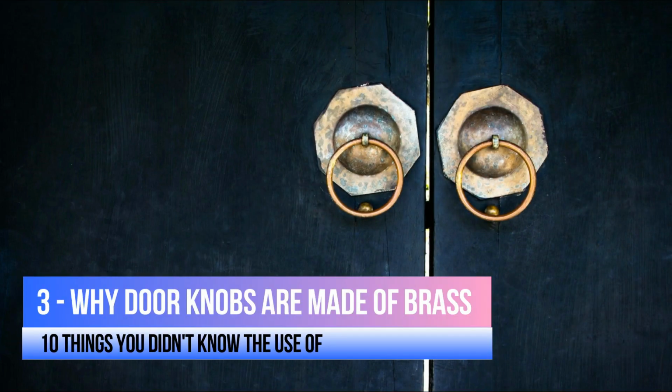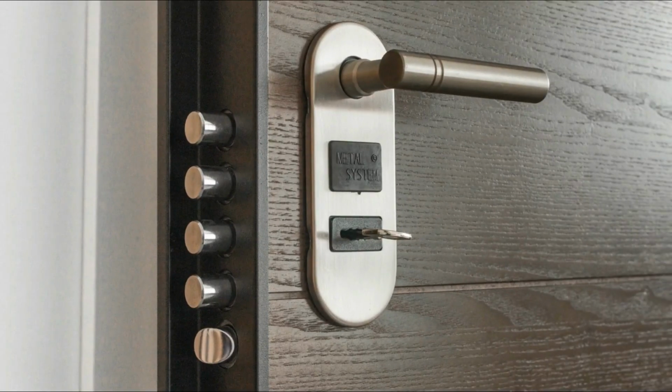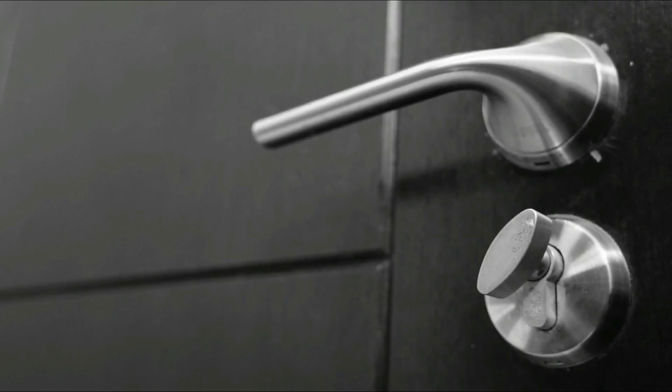Number 3. Why doorknobs are made of brass. This one is simple. Brass prevents bacteria from accumulation by killing the bacteria, so brass doorknobs are typically germ-proof.